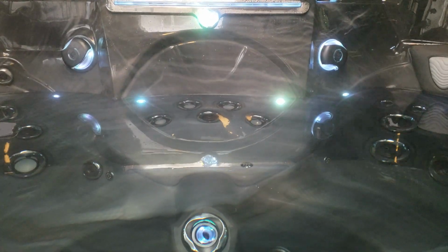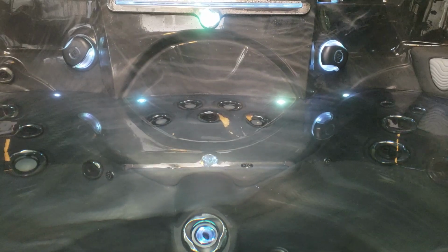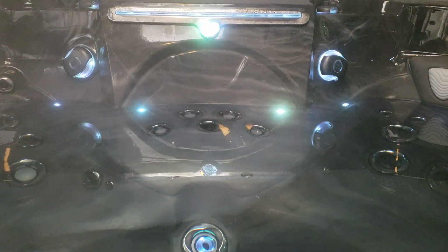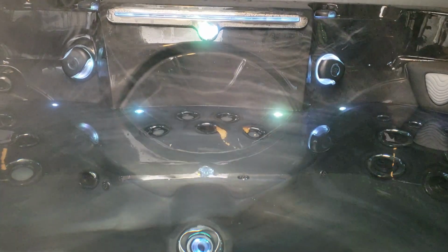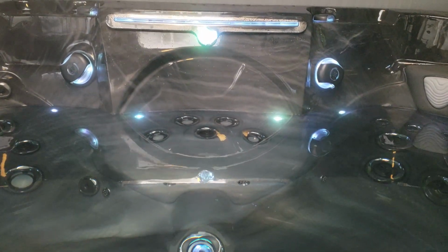These are cool. Basically, the jet has that little ball in there, and the ball will vibrate when pressed against, and is a remarkably pleasant sensation.